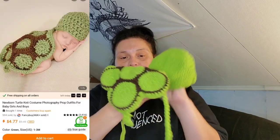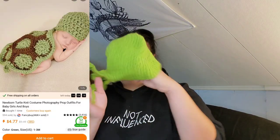So, if you guys haven't heard already, my son Marcus has a baby on the way as well. His girlfriend will be 20 weeks pregnant next week. They go for their ultrasound to find out what they're having. But they're going with, for the baby's bedroom, a sea turtle theme, whether it's a boy or a girl. And they wanted something like this to do photos in of the baby once the peanut is here. So it's just like a little turtle shell. They'll tie it around their body and then the hat for the head. Super cute.